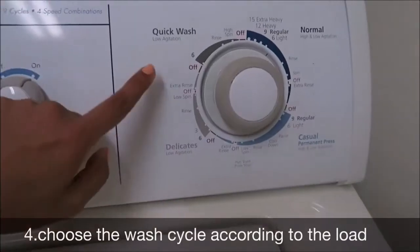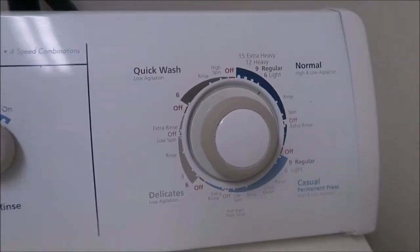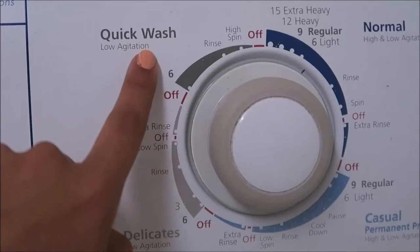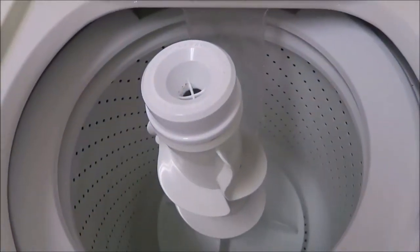So my fourth tip would be to wash according to the load. I always go for a quick wash cycle. Most often we are not aware that the quick wash cycle is just enough for a good wash. The time for it is much lesser, it takes much lesser water, and also the clothes are just as clean. So I just always go for a quick wash cycle unless the load is higher.